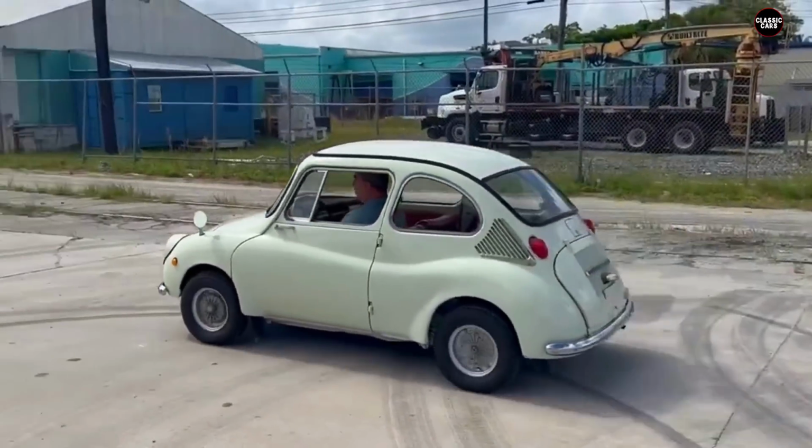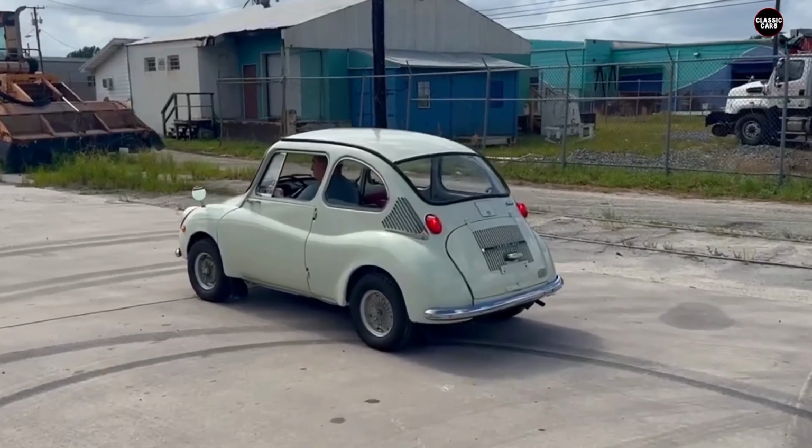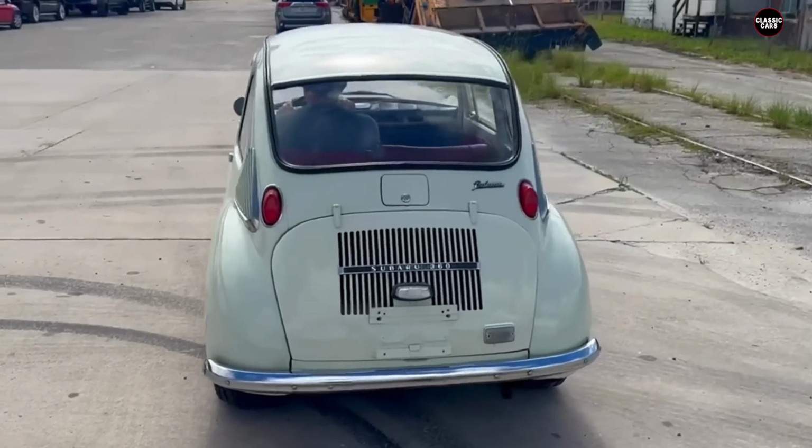Though it wasn't a great performer on highways or steep hills, the Subaru 360 made up for its shortcomings with its unpretentious nature and ability to get around in tight spaces.